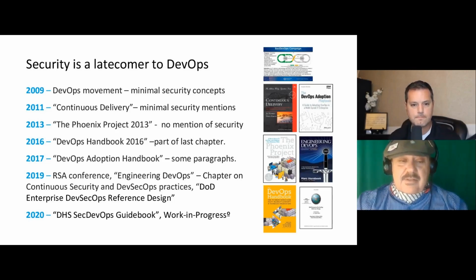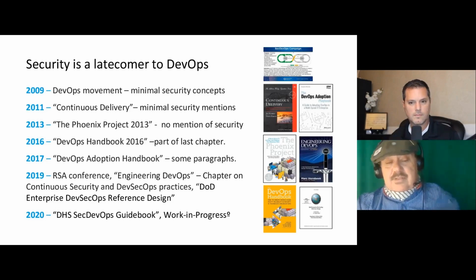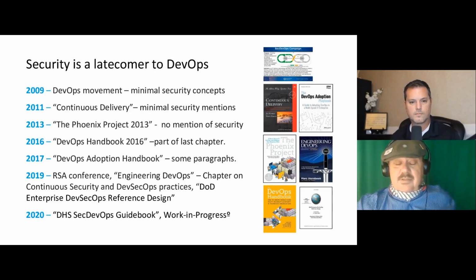Right. In 2016, the DevOps Handbook had part of a chapter with some mentions of security. The DevOps Adoption Handbook, again, some paragraphs. It wasn't until 2019, at an RSA conference, as well as my own book getting published on continuous security, that DevSecOps practices were discussed. The Department of Defense issued an enterprise DevOps reference design, which is a really cool document, and it really started to get attention in 2019. And now, recently, the Department of Homeland Security is working on a guideline. It's not finished, it's a work in progress, but it talks about SecDevOps, giving security higher priority.